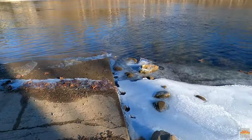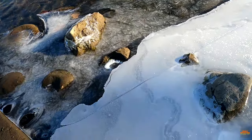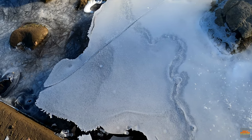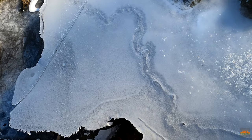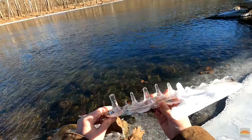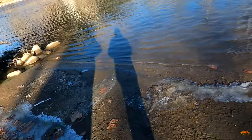And look at this ice. It's awesome. That's really cool. We wanted to stop here and see how it looks. Oh, look at that. Look at that. That's cool. Look at that. Really neat.